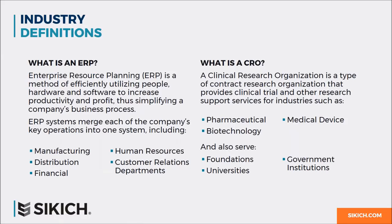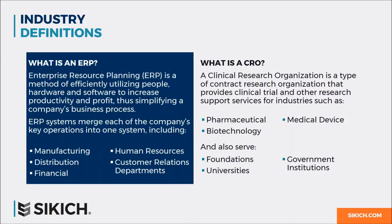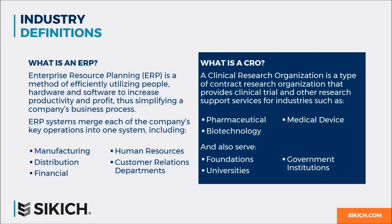As we get into this, I think it'd be a good idea at the outset to provide you a couple of definitions of some acronyms that you're going to hear a number of times throughout this webinar. The first is ERP, and that stands for Enterprise Resource Planning, and is really combining the use of people and technology to optimize and automate your business processes in order for you to make your organization more profitable and productive. The second we're going to talk about is a CRO. In our world, that stands for a clinical research organization and is a subset or type of contract research organization that provides clinical and preclinical services for the life sciences industry.